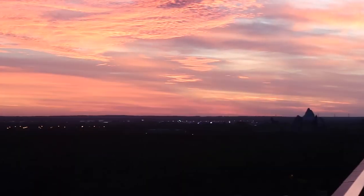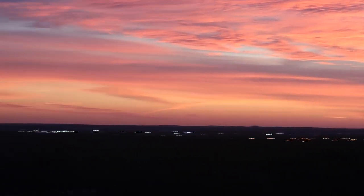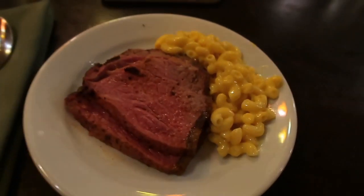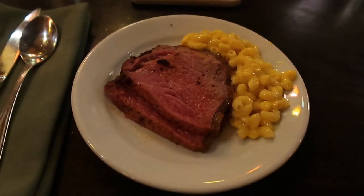Now over to Animal Kingdom Lodge, to Boma. I love Boma. I love the selection, the variety of food, the meats, the cheeses, the desserts. I love everything about Boma, and we went here on the last night. As you can see, my plate doesn't look very wild. I went up a few times and had different things.